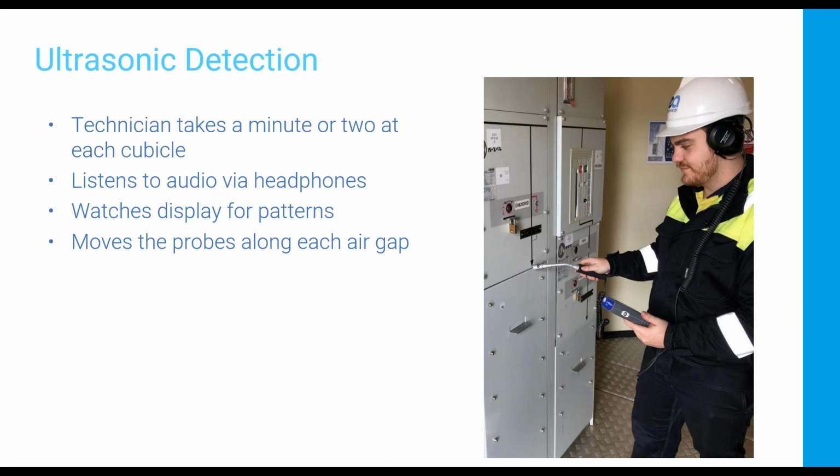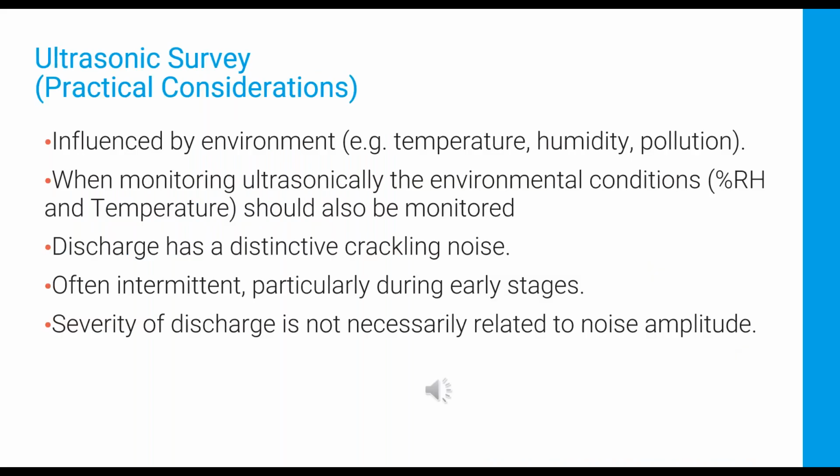Meanwhile, at least with our instrument, there's a graph and information being displayed on the handheld, so you want to look at that while you're checking for PD. Some practical considerations: you have the environmental aspect, temperature and humidity. You want to pick days that are high humidity to do your testing, but not raining, because the sound of the raindrops is going to potentially mess up your readings.